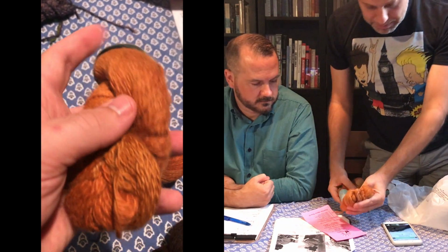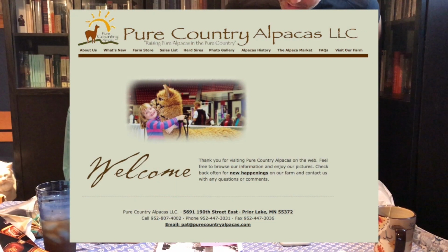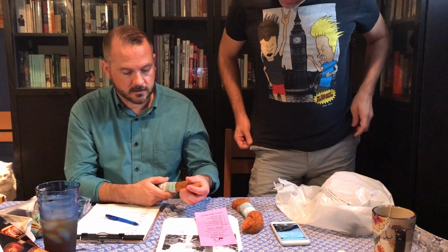So the gauntlets, which are from Pure Country Alpacas, LLC, in Prior Lake, Minnesota, are completely local. I'm very excited because it's local yarn, local alpacas, and a local designer. Oh yeah, I never thought of that. I only go to Stephen B. and have bought stuff from him. The pattern looks really fun, and they're called Brawler Gauntlets. How nerdy is that? So what is the brawler reference? The one thing you want to be careful about is you want to make sure.